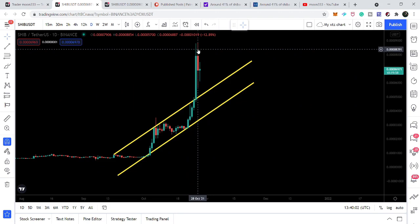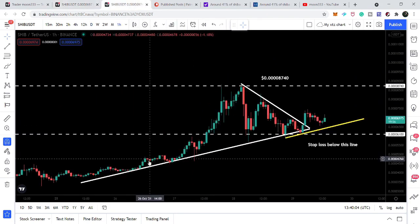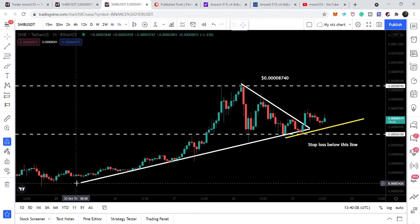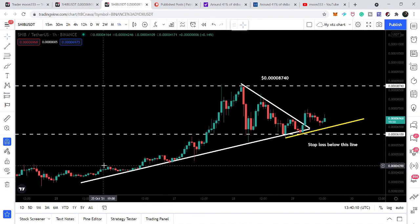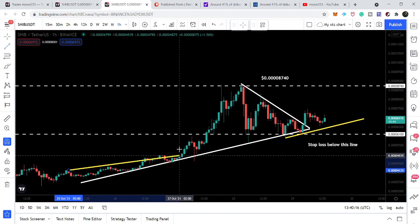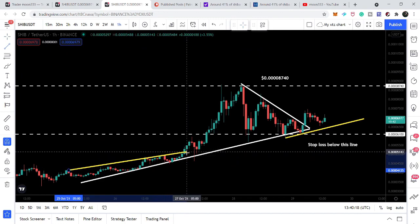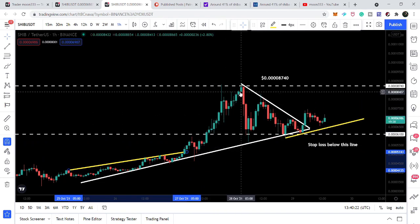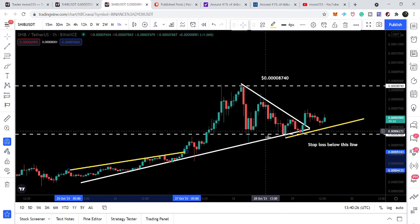Now recently the price line has formed this symmetrical triangle. You can see that this is the support coming from here, and previously it also broke out a rising wedge, and this was the resistance of the previous rising wedge. The price line broke out the resistance, and after breaking out we found a resistance here, we had a rejection here, a rejection here, and we had a few bounces from the support here.